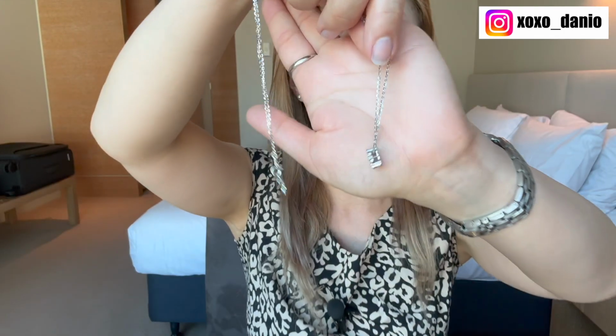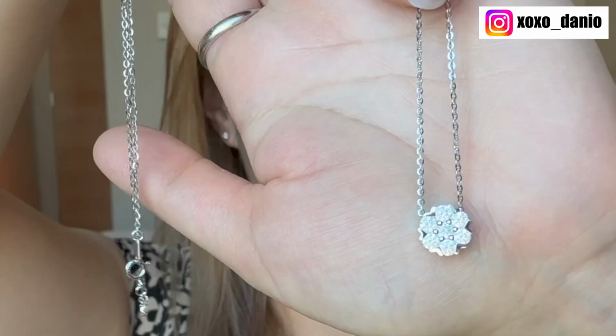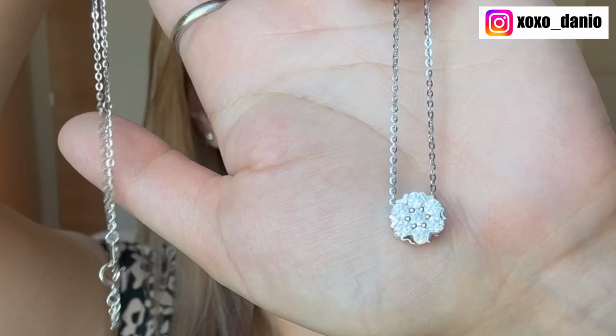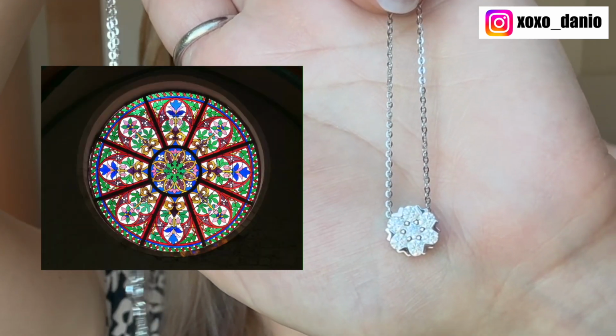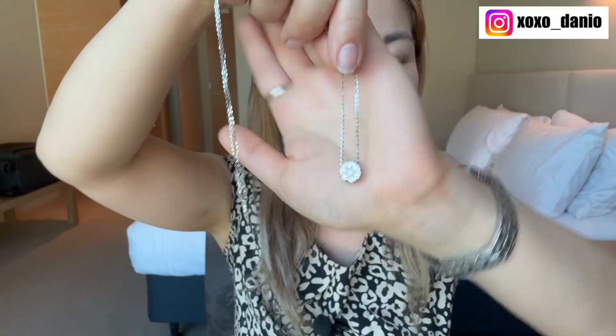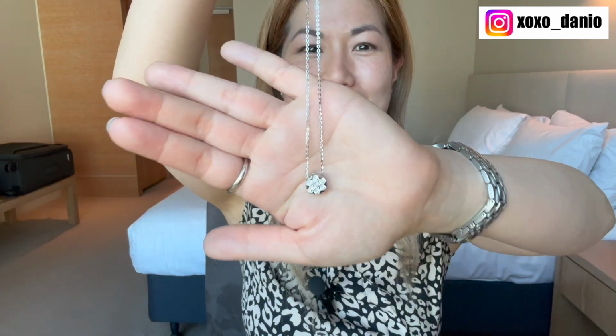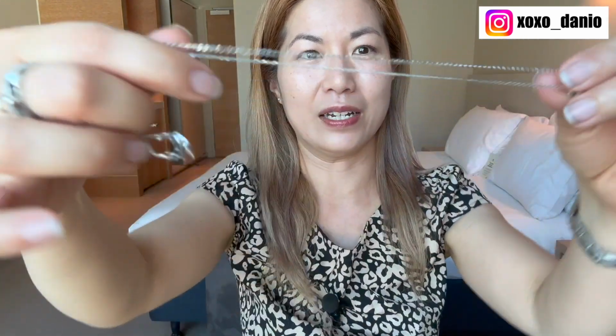And let me show you the second piece. This is the second necklace that I chose. This one has a cluster of diamonds together, so it looks like a flower. Doesn't that remind you of the churches in Europe? Some people think Europe is not a big deal, but I really love going to Europe. I find that their buildings are really beautiful and really embellished. So yeah, this one is actually my favorite piece, and it's the one that I've been wearing most often. And again, attached to another sterling silver, really dainty, fine necklace.